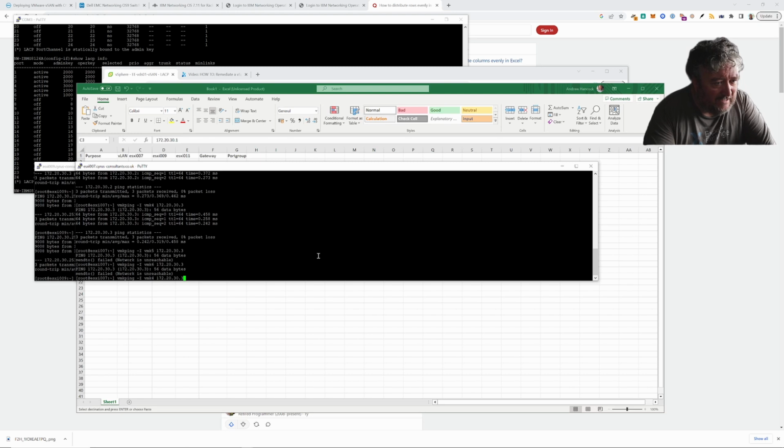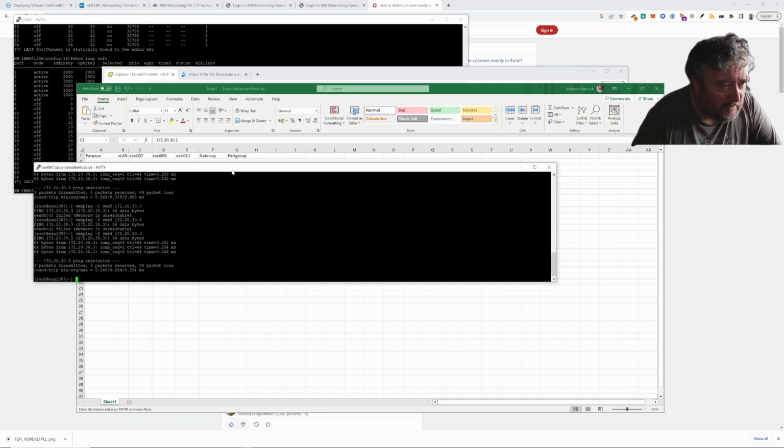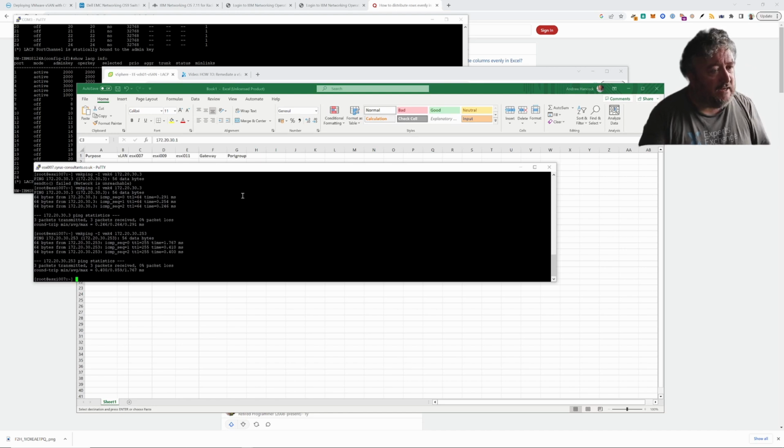So that simple test really actually shows that we've got good communication from ESXi 007 to 009. I was just a bit confused then. One of the other things I'm going to do as well is I'm just going to basically ping our VLAN interface on the switch. I can ping the VLAN interface on the switch.